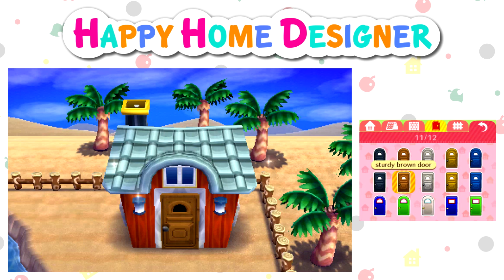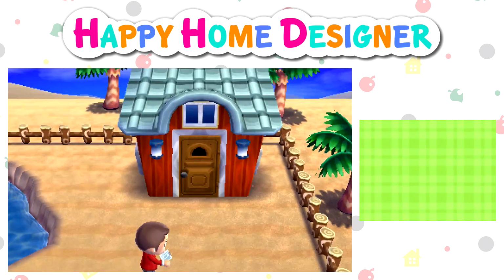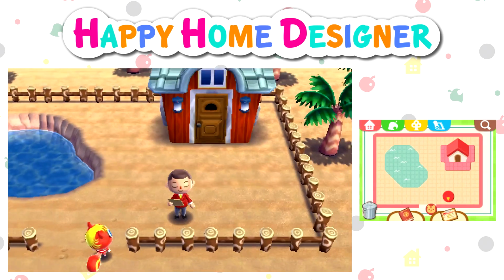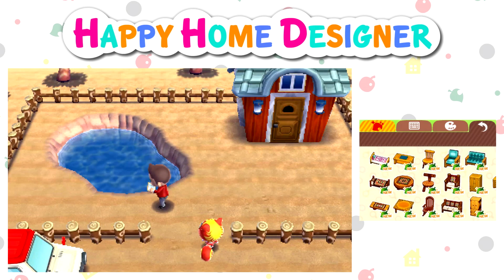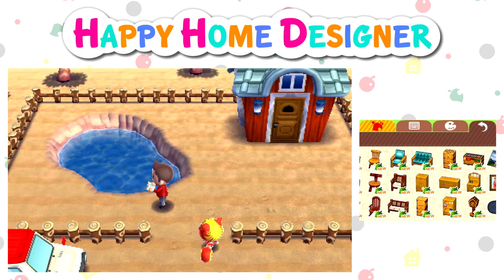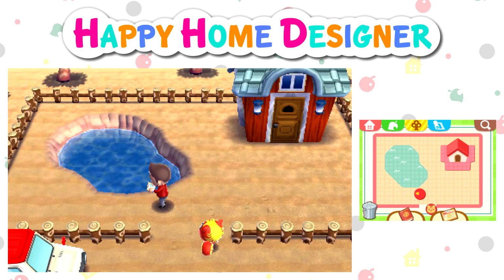You know what? Let's go with the sturdy door. Which one? Let's go with the square one. Okay, yeah. House done. Cool. So now we just need to design the exterior. Okay, what new items do we have available to us? The ranch series. It's great. Nothing really outside-ish. So let's just take a look at some trees first.